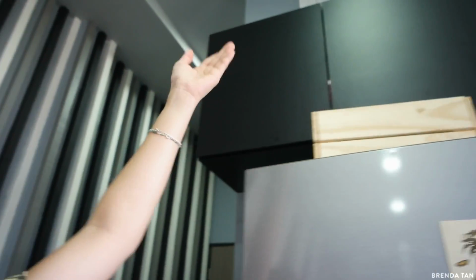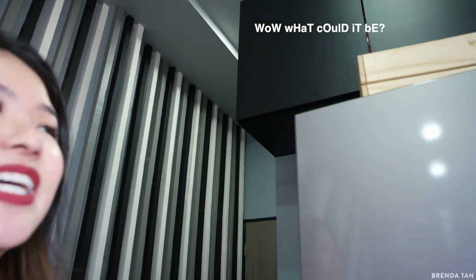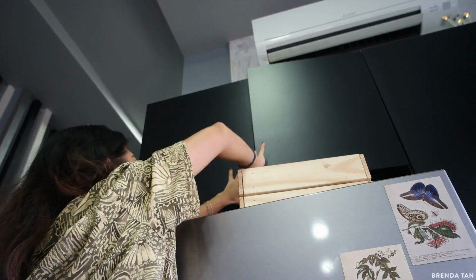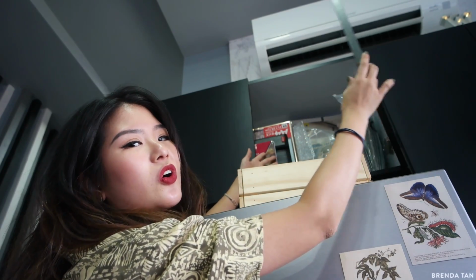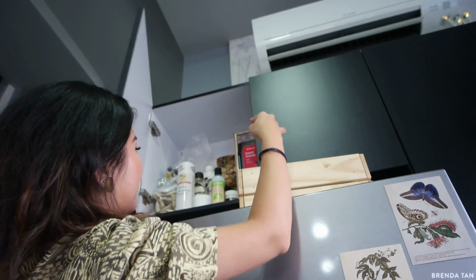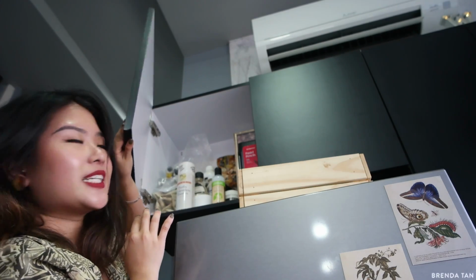Onto this way, you'll actually never believe what I have inside. I think it's gonna fall out actually. So basically, I'm gonna open one by one. It is just all art supplies. This is something that I don't advertise, but I love to paint and love to draw.